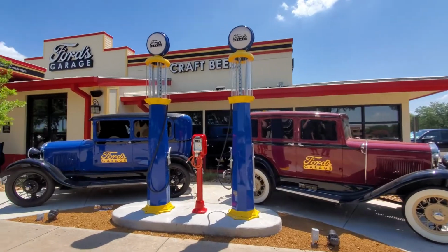We are taking the 2018 Ford Edge Sport, and we're going to a new location in Plano, Texas, called Ford's Garage. And this is a restaurant that the ambiance is supposedly an entirely Ford Motor Company theme. So, kind of excited to check this out.